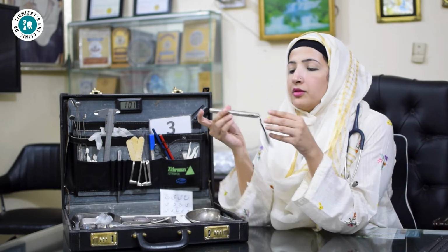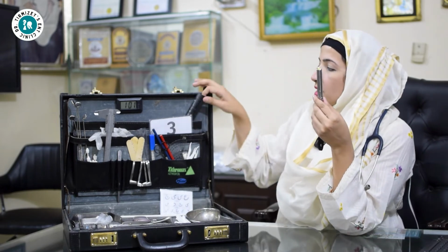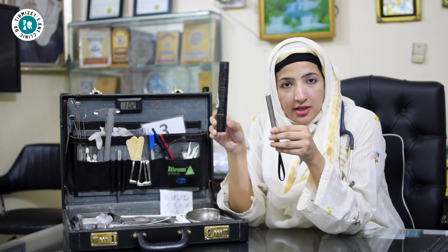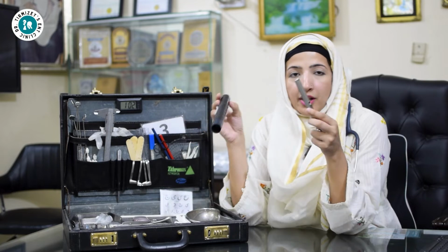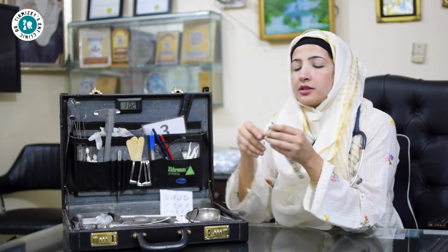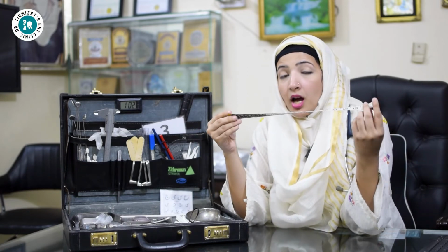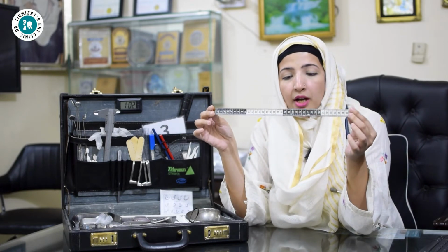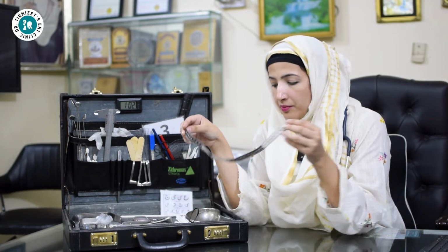Then I have this small light. It will be used along with this for the transillumination test, and you can also use it for testing the light reflection. Then again, like Sir Tirmizey has already told you, this is my measuring tape. I don't need 30 centimeters worth of measuring tape, this one is enough. So I cut the first half so I don't have to handle a lot of measuring tape.